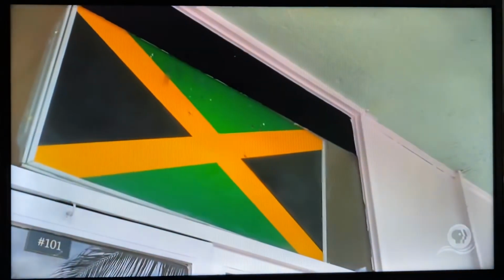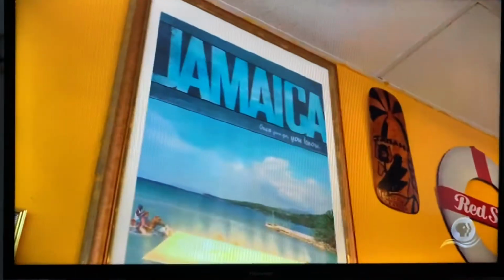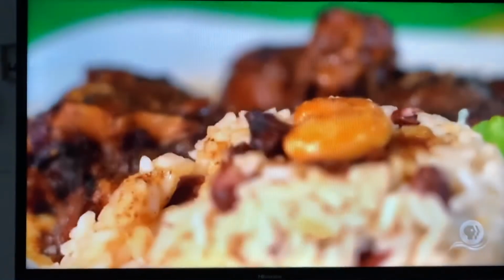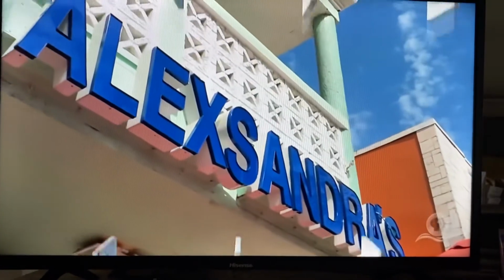Once you spot the Jamaican flag, you'll be well on your way to a fun and savory Caribbean adventure. The authentic cuisine that melts in your mouth makes the neighborhood eatery worth a try. It's in Lauderdale by the Sea, and it's called Alexsandra's Caribbean Cafe.